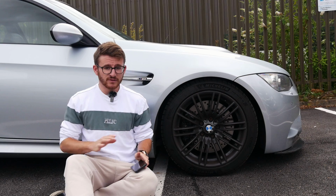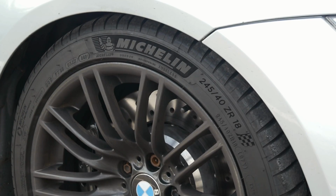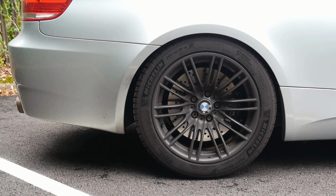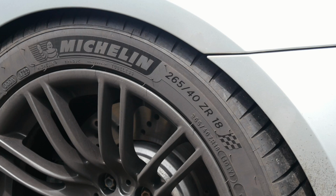I have changed the tyres all round in my ownership only once, but this car does run some pretty chunky tyres. Up front, we have a 245/40/18 on a Michelin Pilot Sport 4, and on the back, we have a 265/40/18, again Michelin Pilot Sport 4.